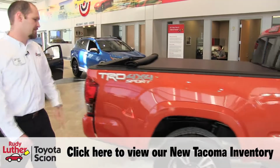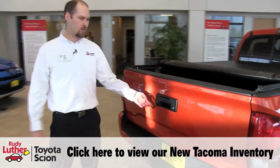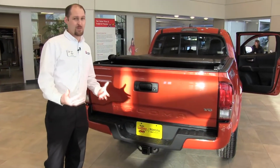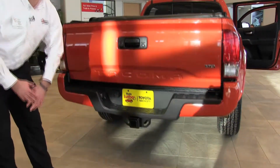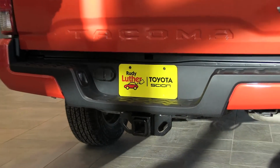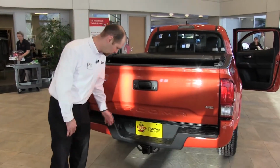As you can see, this one is the TRD Sport. One nice thing I want to talk to you about too is the rear camera is now going to be standard as well on all the Tacomas. Also, when you're looking at a pickup, you probably do want to tow. One nice thing, you can tow up to 6,400 pounds with a double cab long box 4x4. And if you do get in the 2-wheel drive, you can tow up to a total of 6,700 pounds with the tow package on the vehicle.